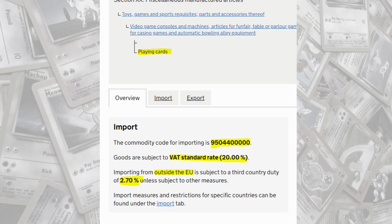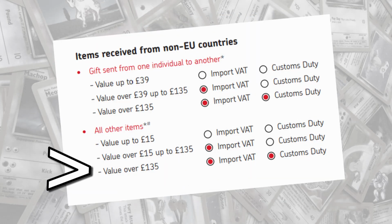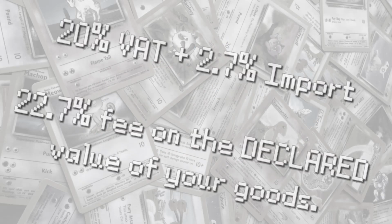You can order as many cards as you want, but the VAT charge is going to be 20% on the declared value of the product that's been sent to you. And then anything over that £135 mark that falls victim to the import charge, or the import duty, is an extra 2.7% fee on the declared value as well. So if you have anything that's above that £135 mark, you'll be paying a 22.7% fee.